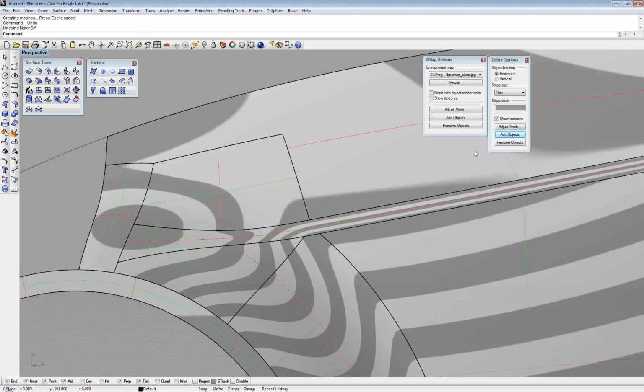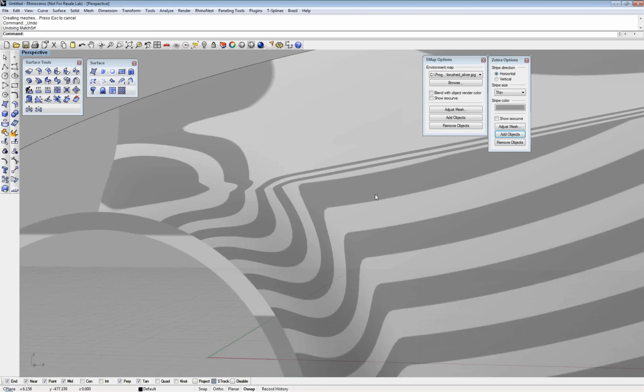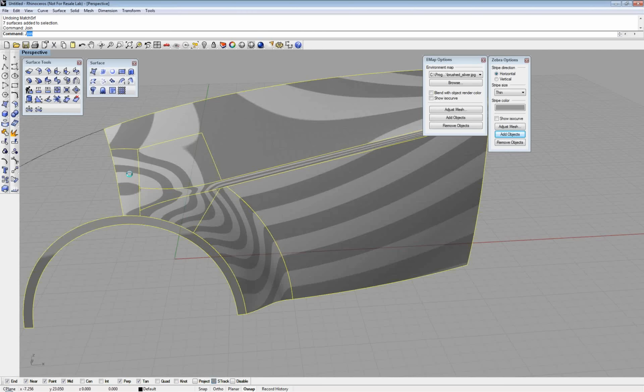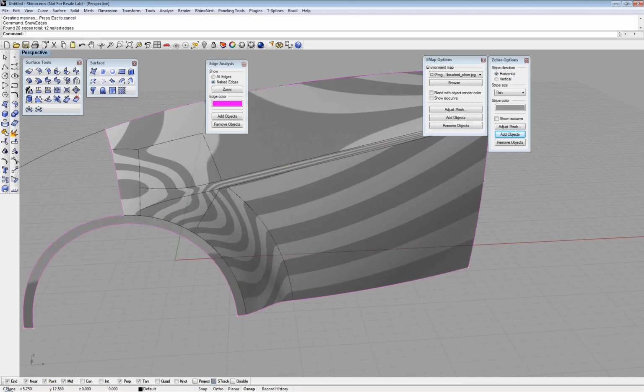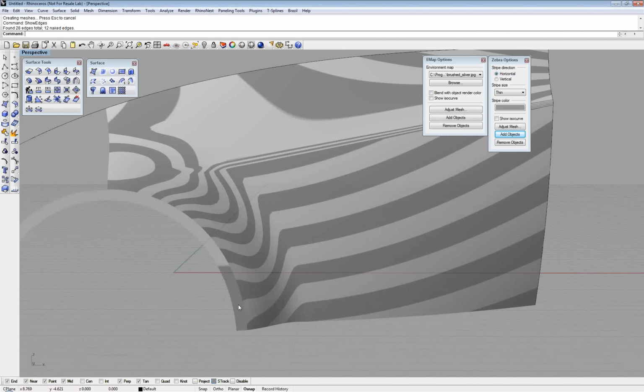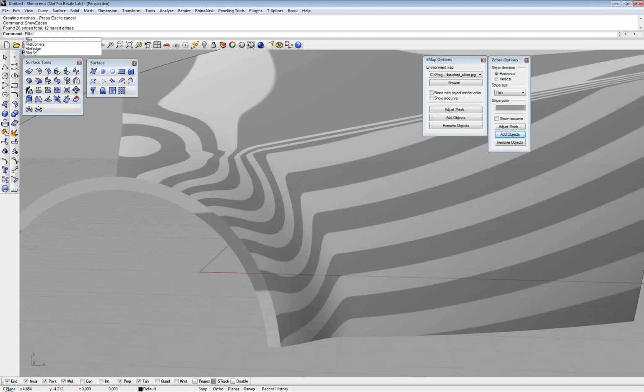So last thing that I'll do is make sure that everything joins together. So I'll run join, run the show edges command, and I just have my edges highlighted for naked edges. I don't have any gaps in there, so that's good. And I think lastly, the way that I would deal with this hard edge here on the wheel well is to just use fillet edge.